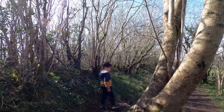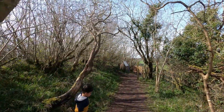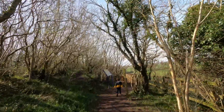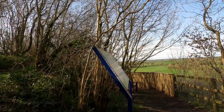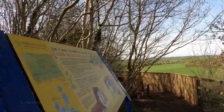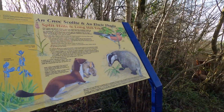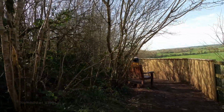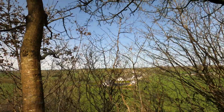Now guys, we are at the viewing point. Now this is really beautiful. So this is the viewpoint here. It's called Split Hills and Long Hill Esker. So that's the place. These are all the animals and birds you can see here. See, Rich is making noise there. So that's the beautiful view here.